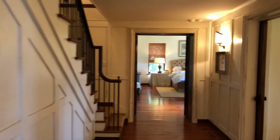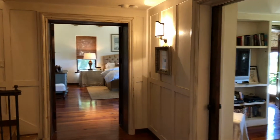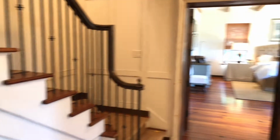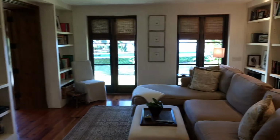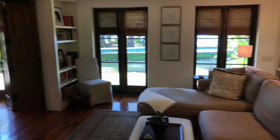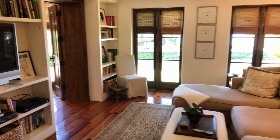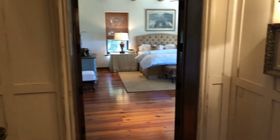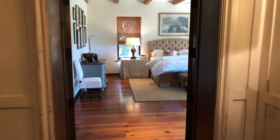Okay, here's the entryway into the master suite area. There's also a staircase back here going up to the second floor. Off of the master, there is what could be a sitting area, an office, or just a flex space, but this actually is off the master suite, and it does close off. It has pocket doors here. Pull those out, let's take a look at those. It does actually have pocket doors for that. Here's the master suite back here, and I'll walk you around.